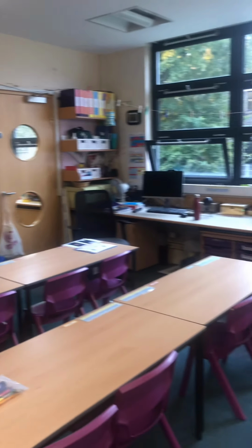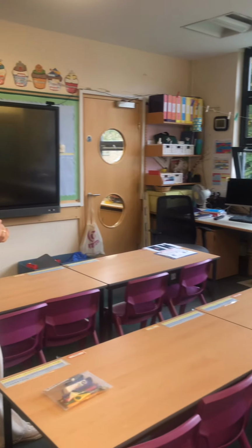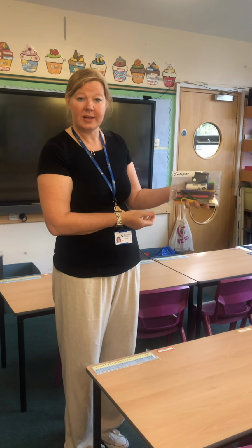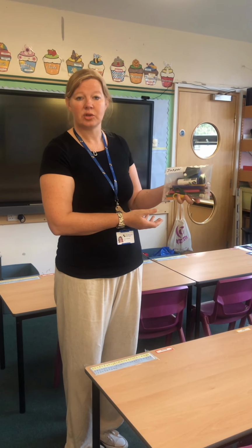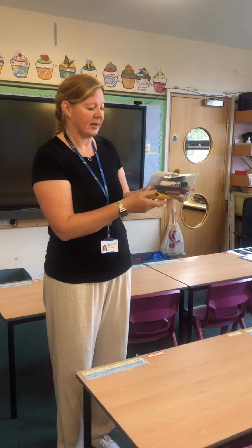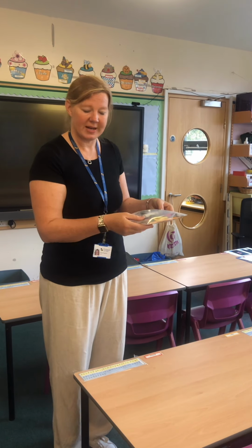And as you can see, the desks are arranged a little bit differently to usual. They're in lines and they are forward facing to the board. Each child has their own little spot and they have their own pack, which only they have access to. It is kept in their tray and I will be sanitizing this one when I finish talking to you about it. They have everything that they should need for during the day: pencils, their scissors, erasers, and their pens and pencils, so there's no need for them to share with any friends.